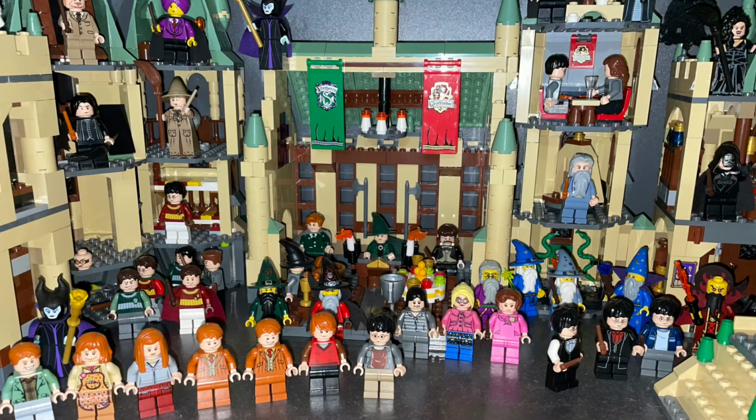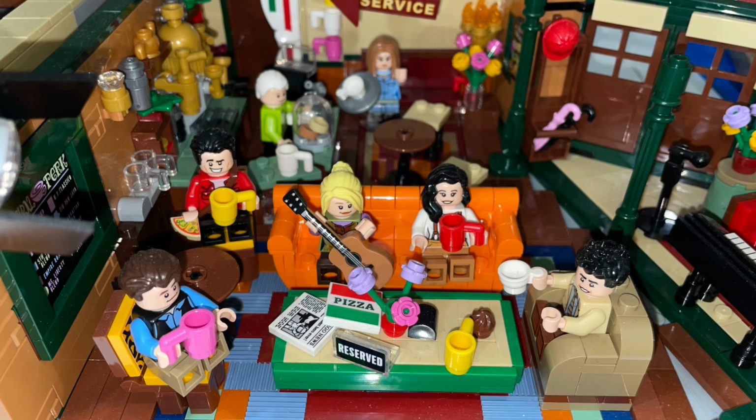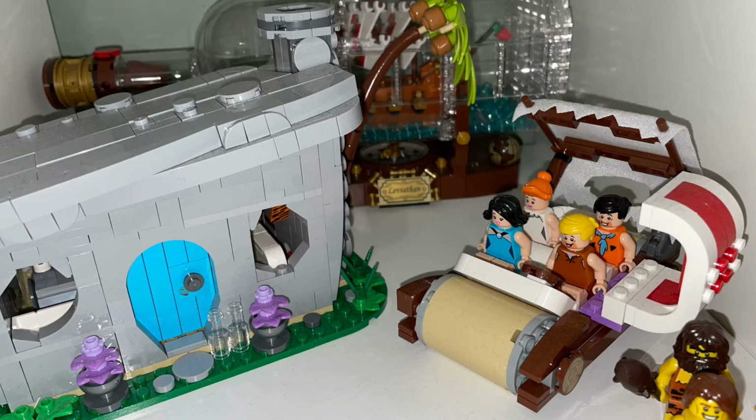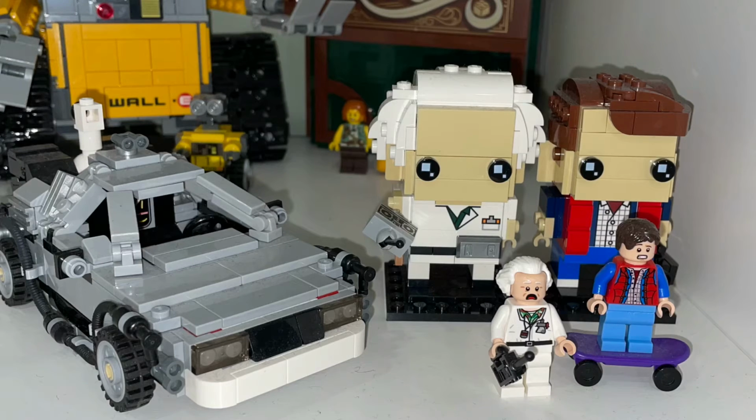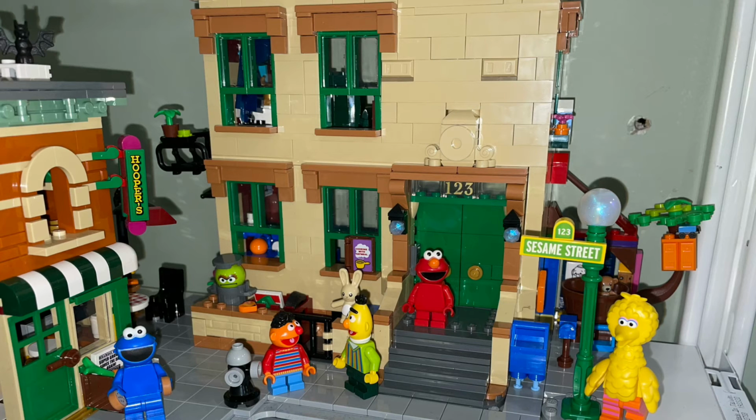But I was thinking about this question, and for the theme that I would like the most for the minifigures, I was thinking Lego Ideas. Because Lego Ideas came out with the Big Bang Theory characters, Friends, and even Flintstones, Back to the Future, Winnie the Pooh, and Sesame Street. So lots of characters that we didn't get in regular sets. They're more like individual pockets of fan characters.